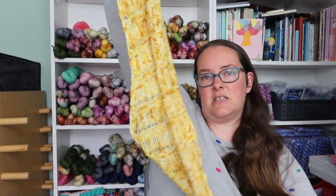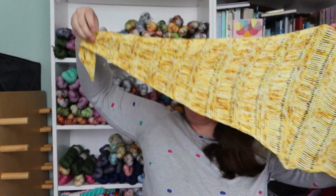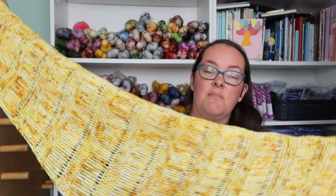Again, it's a nice little shawlette that works really nicely, really simple kind of pattern. And it's got this longer, wider section in the middle. It's quite nice and long. And there we go. So I'll bring it a bit closer so you can see.